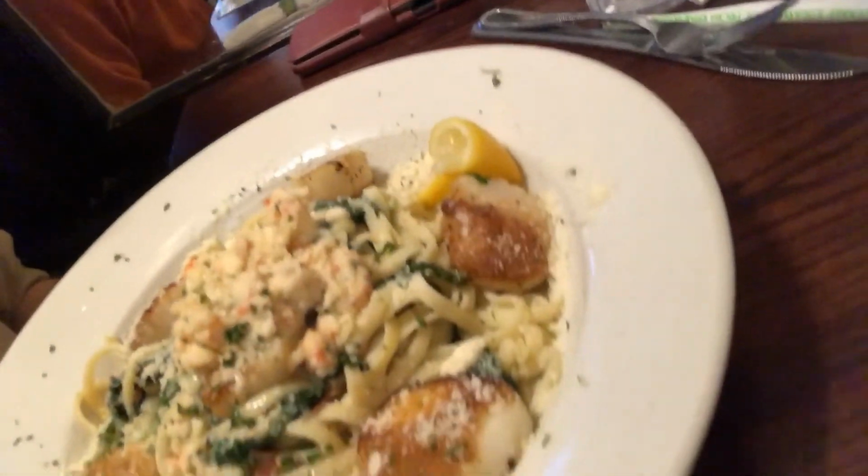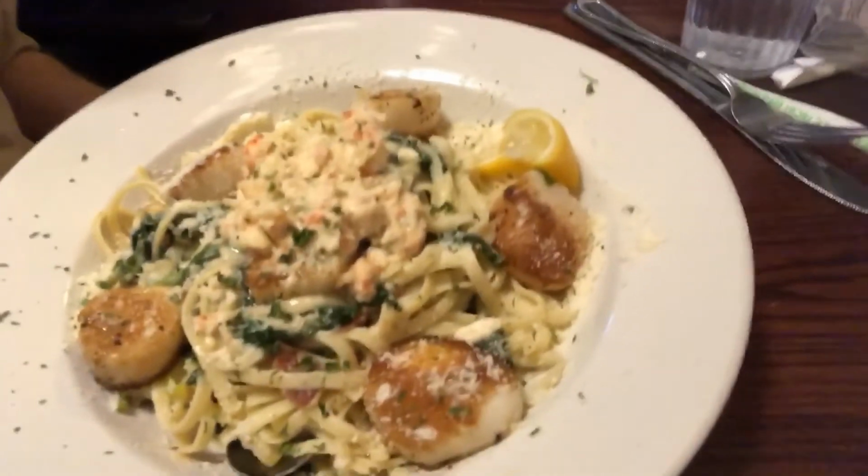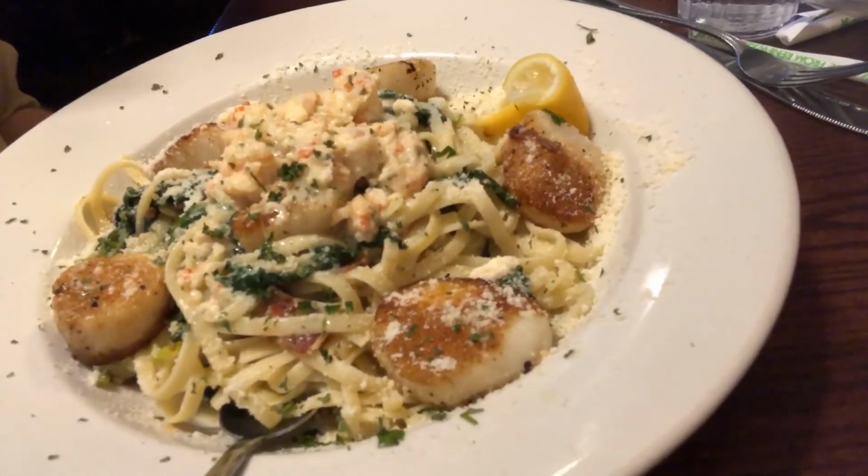So went with the seared scallops. Check this bad boy out. I know this is a piping channel, but man, it should be a food channel too. Fantastic. I'm gonna hate going home tomorrow, but we've had a great day.